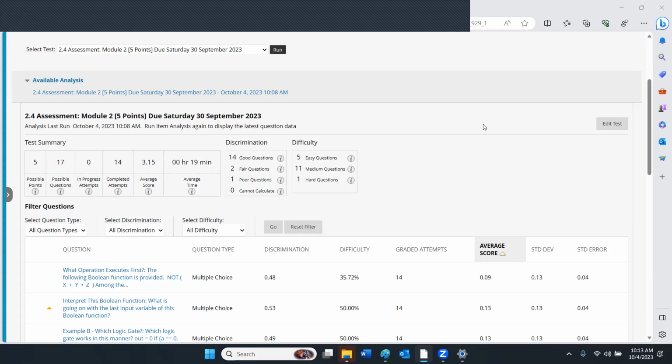It's CSC241. The date is 4 October, Wednesday. We are conducting an item analysis of the Module 2 assessment that was due by 10 a.m. this morning. The original due date was Saturday, 11:59 p.m., and we extended it until Wednesday, 10 a.m. for people to finish up their solution and to engage their first attempt of the Module 2 assessment.